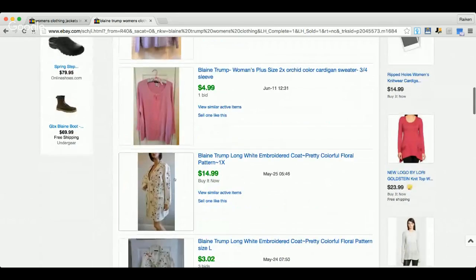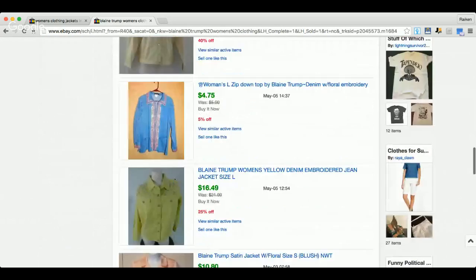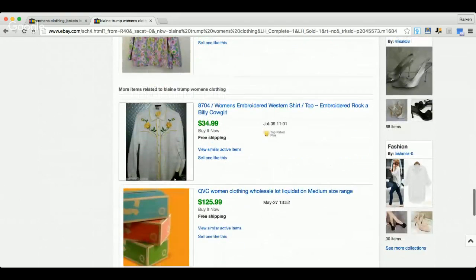$4.99. Here's something that was kind of similar to this. $14.99. So this isn't doing so well. It's not doing that well at all. Here's a, oh, this is cool. Let's go off track a little bit.